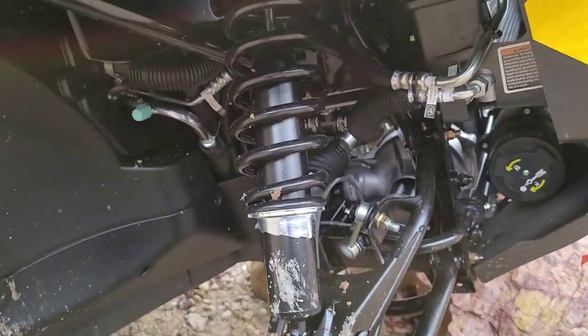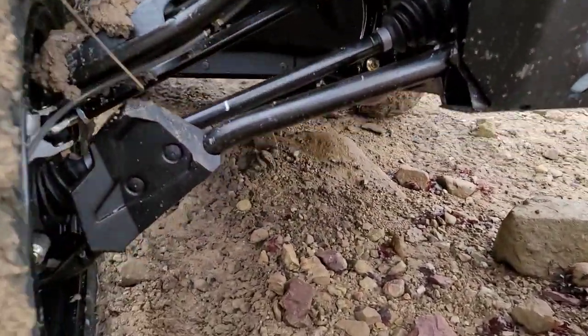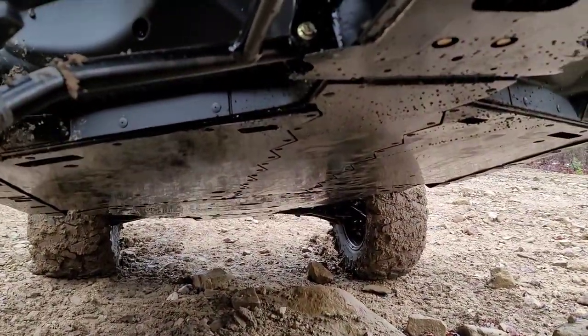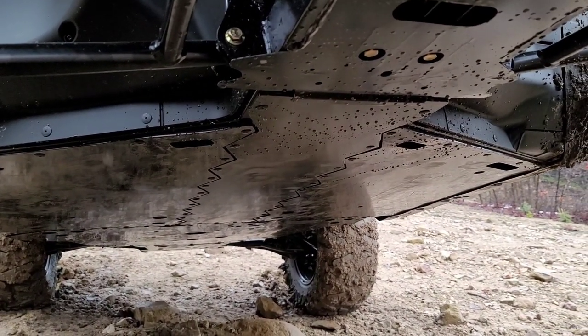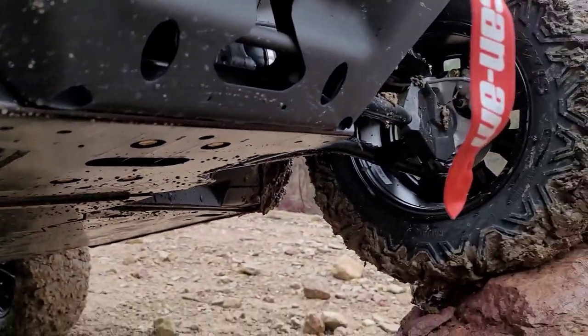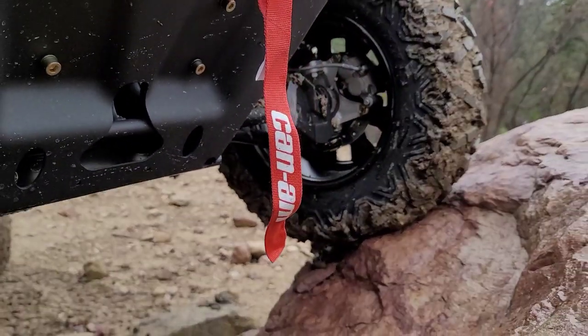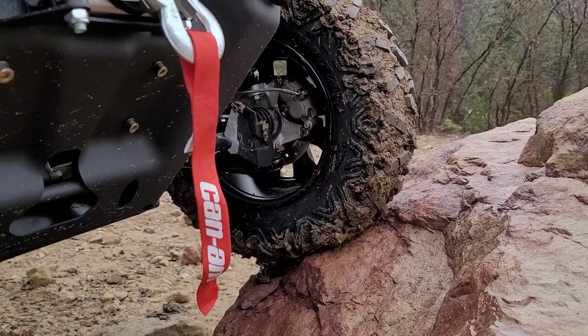We've not adjusted the shocks, we've not touched the shocks or anything like that. You gotta love the arched A-arms. Underbelly skid, looking nice as far as the protection goes underneath there. Super happy with that. The tires are doing a great job. They are a little bit noisy on the asphalt. But overall, definitely a very plush, enjoyable ride, especially out in these temperatures.